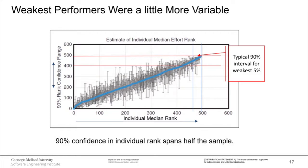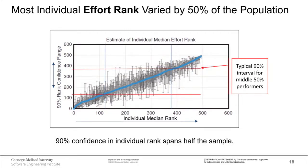What about the middle performers? We looked here at about the middle 50% of performers, and you can see that along the vertical axis, there's a huge range. Your typical programmer somewhere in this middle would have a range of about 250. Now, let's be clear about this. This range of 250 is our best estimate of their median rank. So after 10 exercises, for most of these programmers, we can estimate their rank only to within about half the total population. So what we're seeing here is that individual programmers have an enormous variability from one exercise to the next.